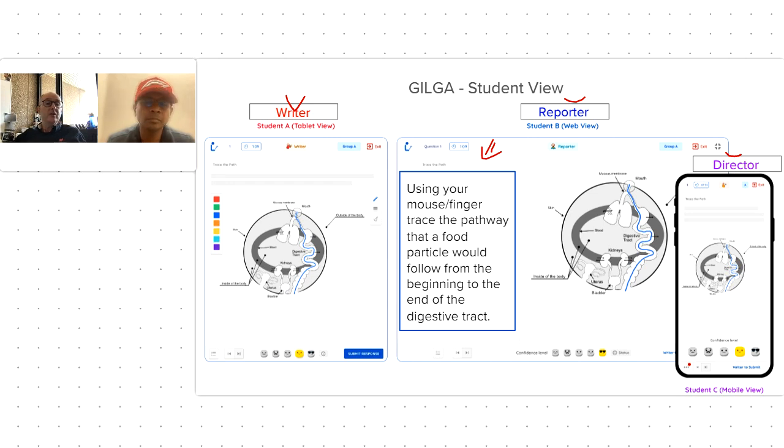Then the writer is the person that actually draws that blue line. They're able to use their finger or a stylus to trace the path of food. And while this is happening, all three students see that line as it moves through the digestive system. This is the student view of a guided inquiry activity, and we call it GILGA, Guided Inquiry Learning Group Activity. GILGA is an acronym that we'll be using quite a bit today. Next, please.